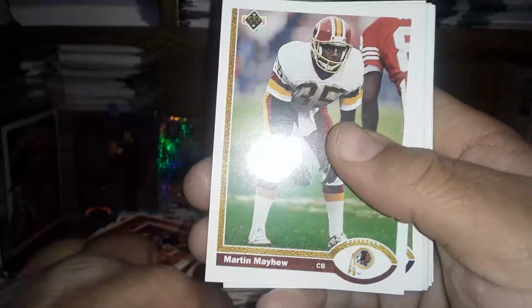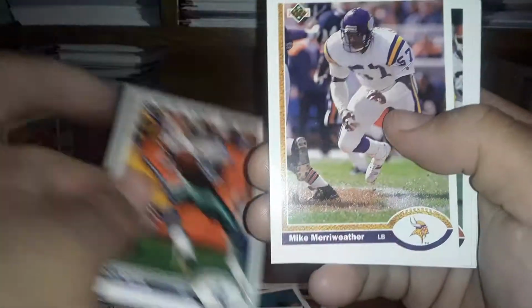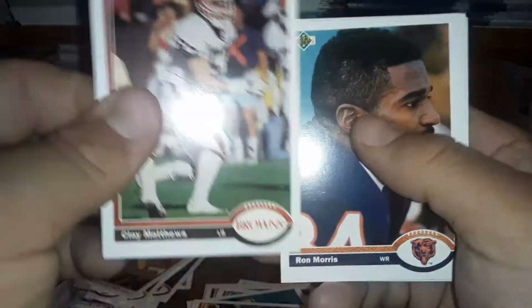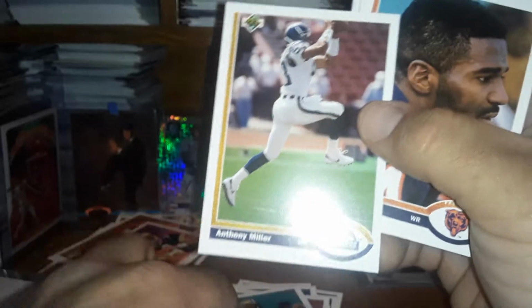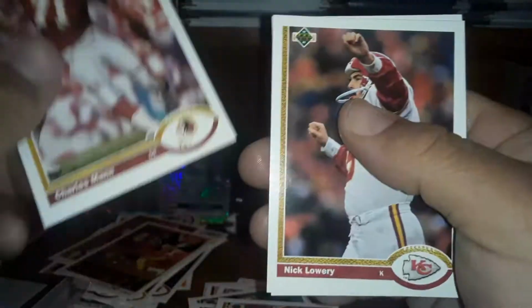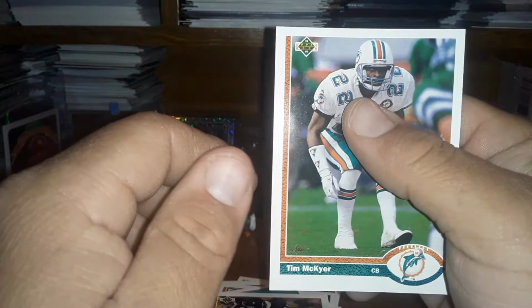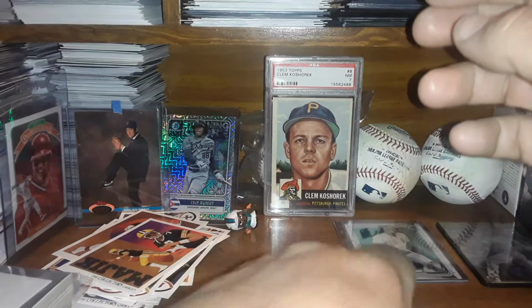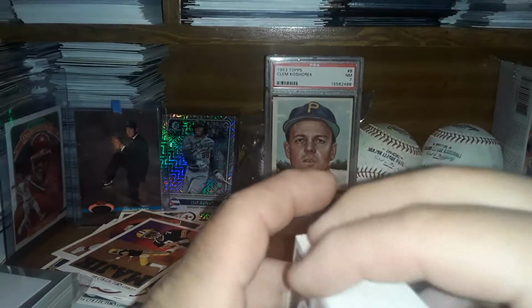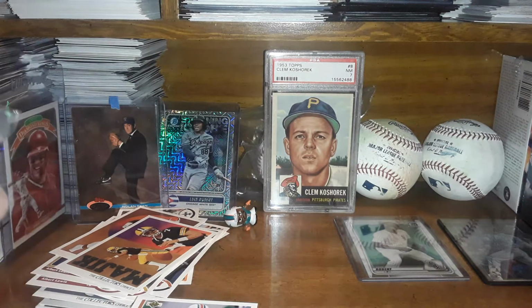Collector's Choice. Freeman McNeil, Mayhew, Anthony Miller, Calvin Martin, Mike Merriweather, Clay Matthews, Aaron Miller, Ron Morris, Matt Millen, former Raider, Rob Moore, Charles Mann, Nick Lowery, Bobby Marshall, Brad Muster, and Tim McKyer. Brad Muster, college football analyst. Or Massard, whatever you want to call him. More Hall of Famers.